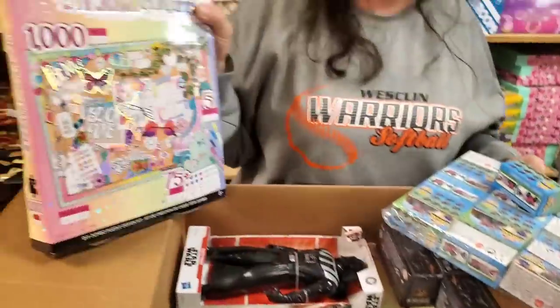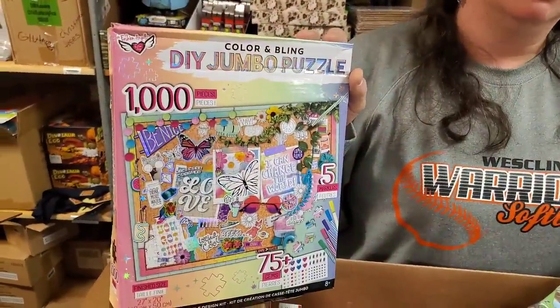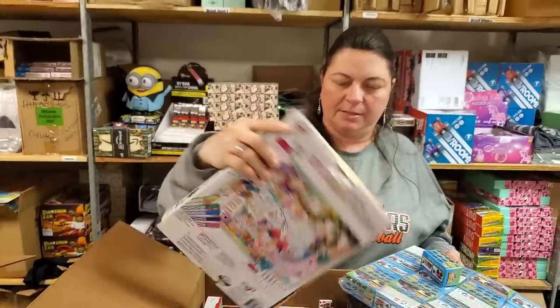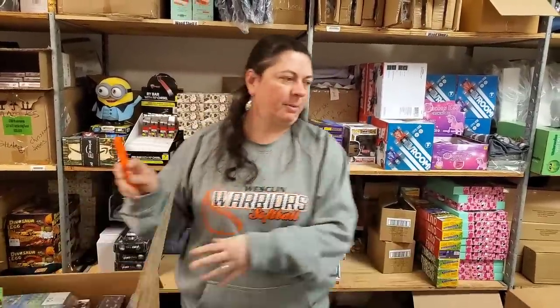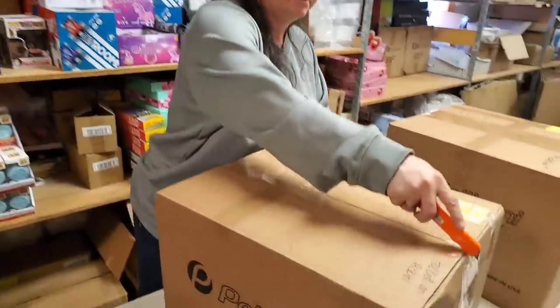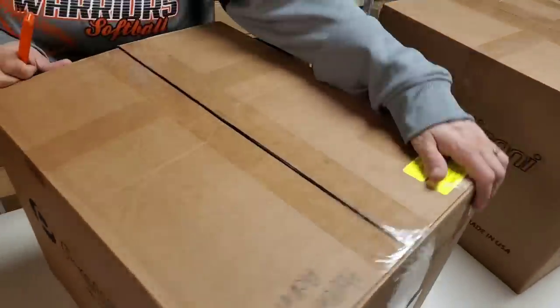And then we have a DIY jumbo puzzle. So basically, color your own puzzle. Color your own puzzle. That'd be fun. Yeah. That'd occupy you for hours. All right. Two different things in here.